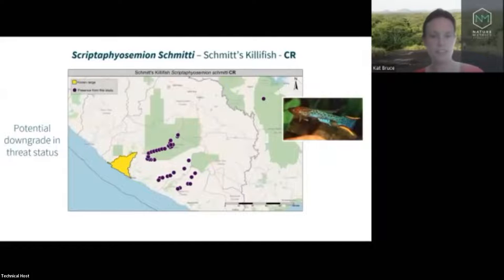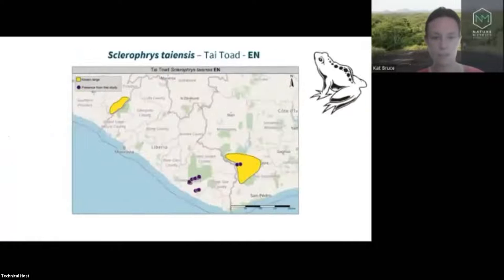This critically endangered killifish, for example, was previously recorded only in one small area of Liberia. That's the area shown in yellow on the map. We've detected it repeatedly in a number of locations outside this area. And if validated, this could lead to a downgrade in threat status for the species. We're working together with IUCN on that.